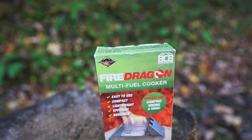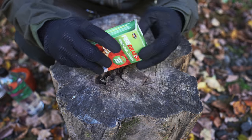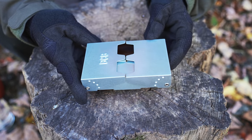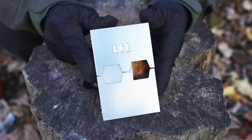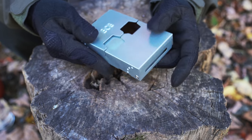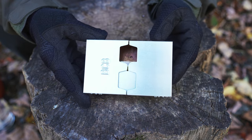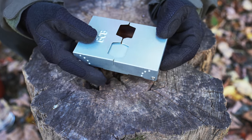Let's go ahead and take a look at the FireDragon multi-fuel cooker. So everyone, this is what you receive if you purchase this stove. So this is the cooker itself. You have BCB written on the top. And that is a company from Britain, from what I understand. And they've been making military products for a very long time.